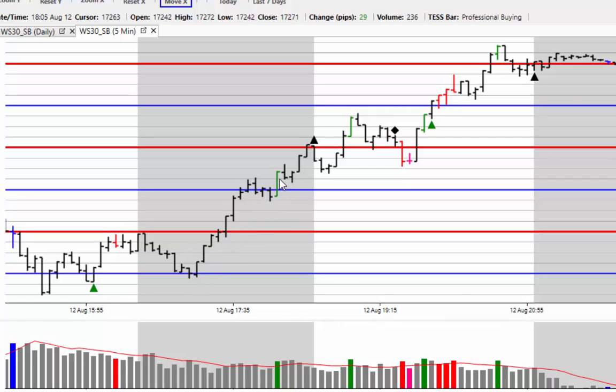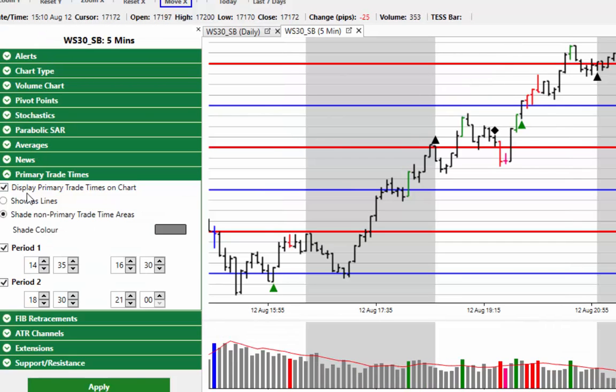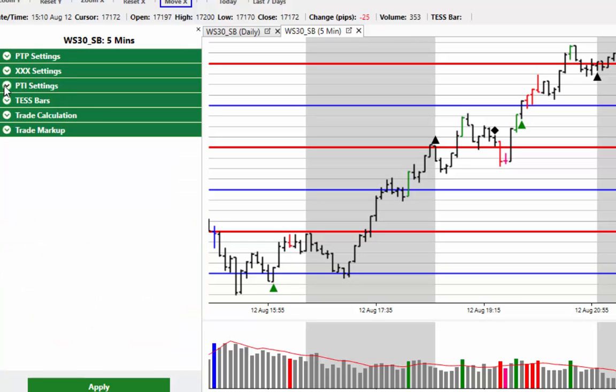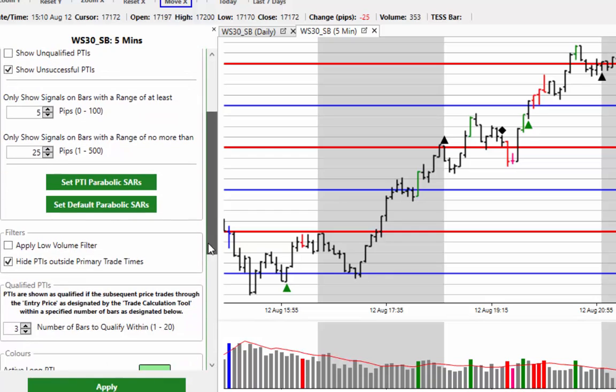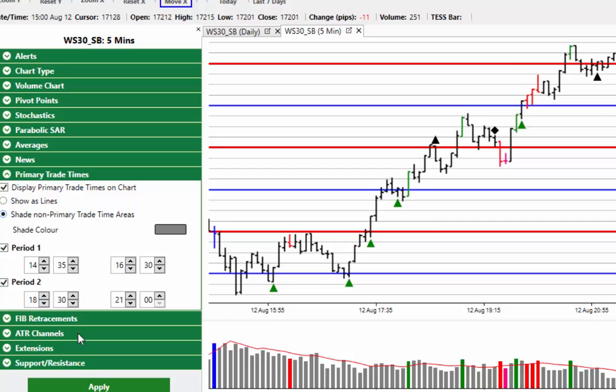If you actually take off the settings for the times, I'll just show you this. You're taking out the primary times, and also you'd have to remove the PTI. If I just scroll this down a bit, apply outside, just remove that, and there you go. You can see the buy signals there as the market moved to the upside. But of course, what we've been doing, because the market tends to go quiet during this period, is to actually leave these out. But I just wanted to show you that the signals were there for the second part of the up move. So let me just put this back.